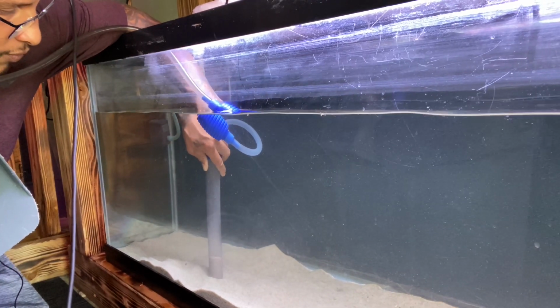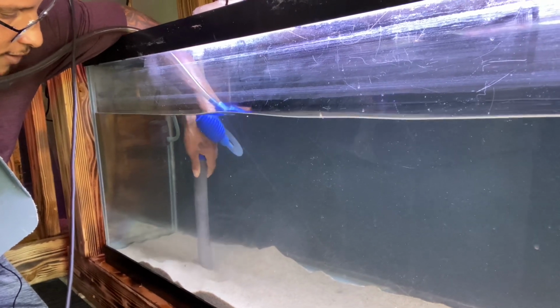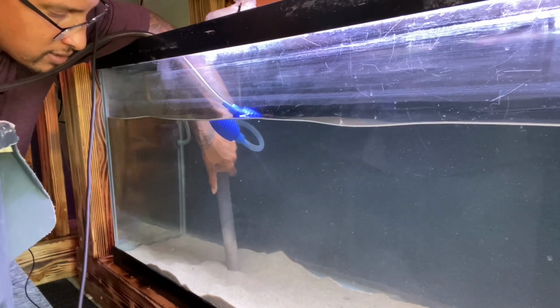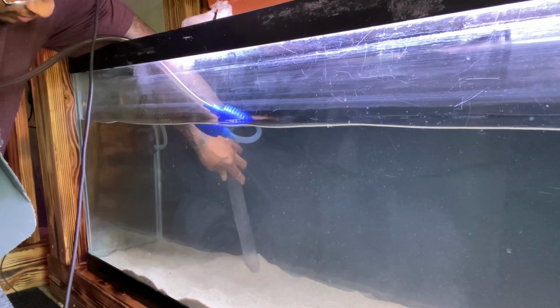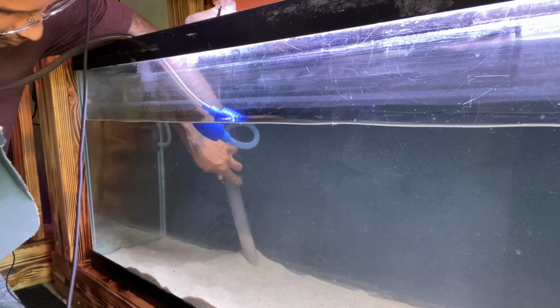That's where all the anaerobic bacteria and those gas pockets are. So if you don't have sand sifters, anything that's agitating the sand, kicking that sand up, that's why you come in here and you sand vac. You get all those gases out. Look at that. That was pretty bad right there. Pretty nasty.